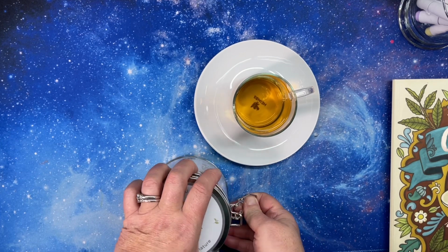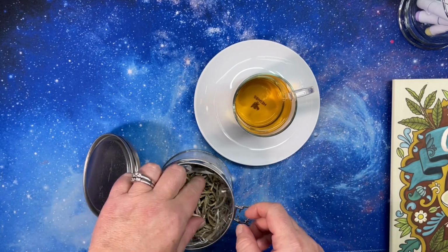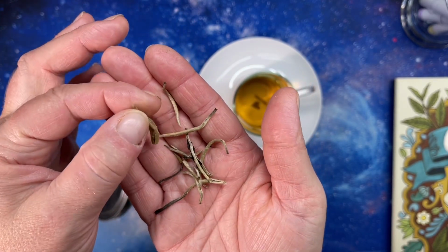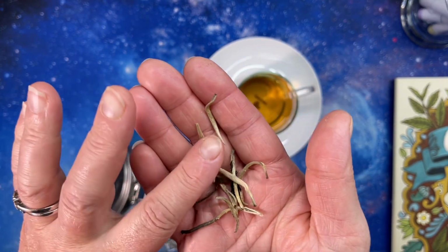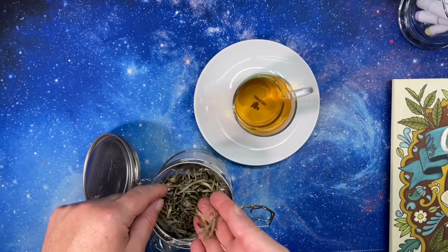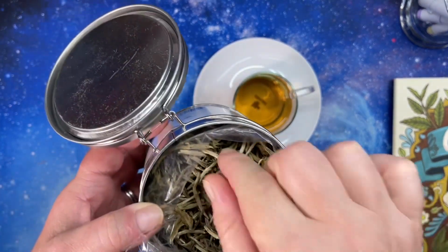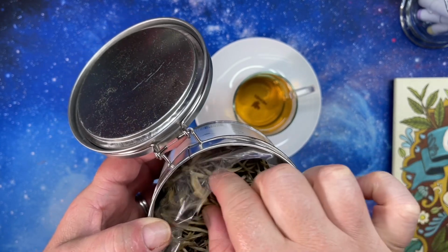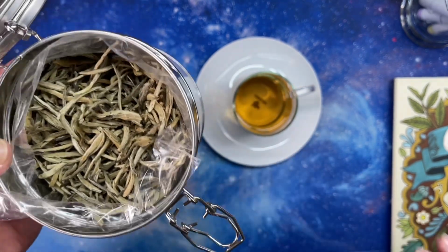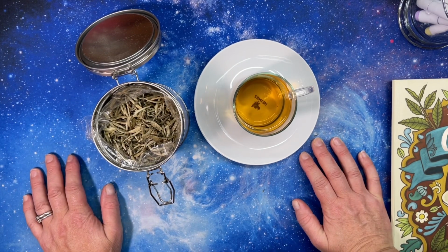And silver needle is special because it is beautiful, in my opinion. If you touch it, it's one of the larger teas, and the leaves are very soft and fuzzy when you touch them. Typically when you get your silver needle, it should look like something like this. Giant leaves that feel very soft and plushy. It has a very light flavor. I wouldn't expect your silver needle to taste like much of anything.